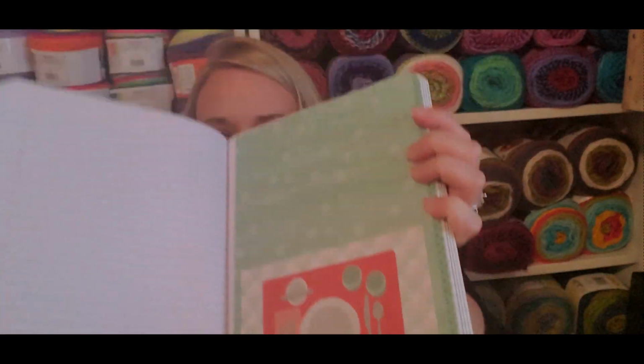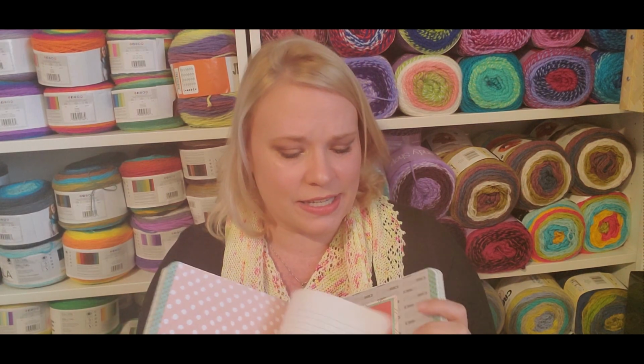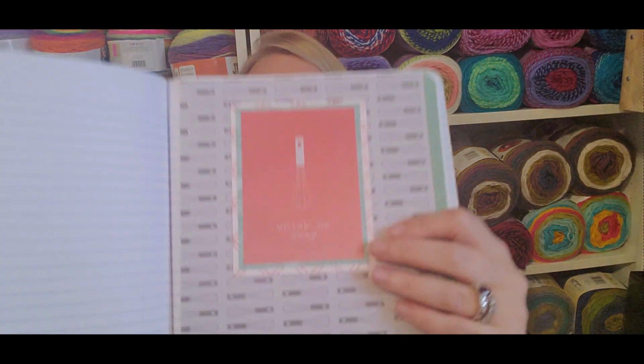Just give you a quick flip. I did not add as much washi details and pockets into this. It is a cookbook, not a journal. But I wanted to keep the pages as smooth as possible for my mom to write on.